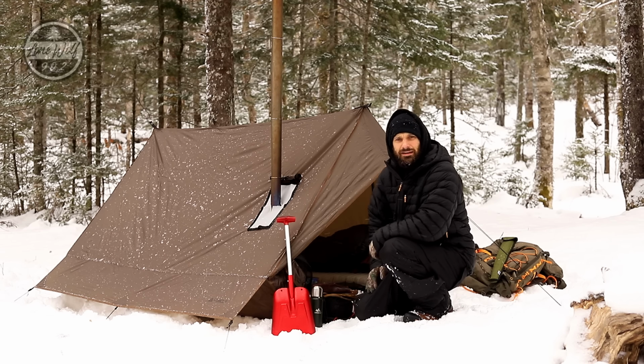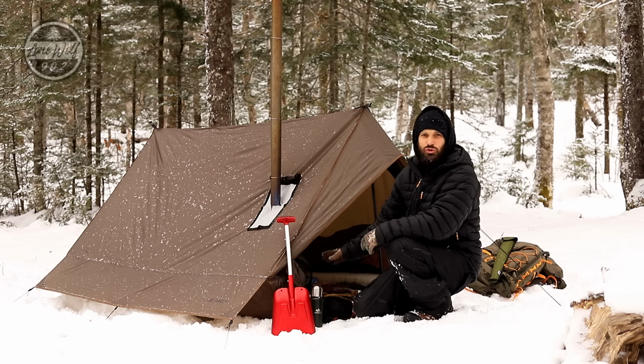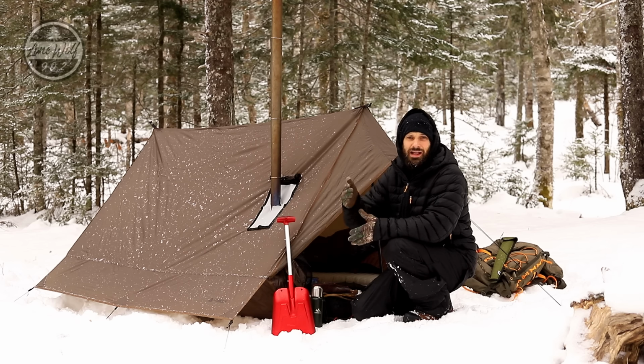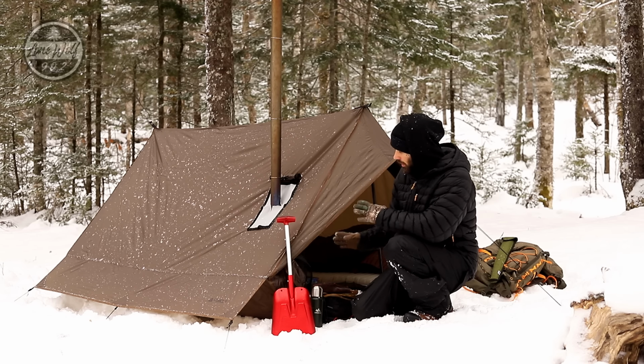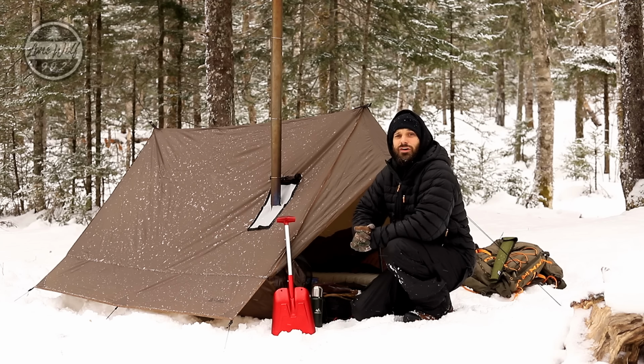But enough of that. It is now time to collect firewood because I do want to get enough in here to enjoy during the daytime and the night as well as the morning, because I'm going to be cooking on the stove and not doing an outside fire. So let's get the saw and go find some firewood.